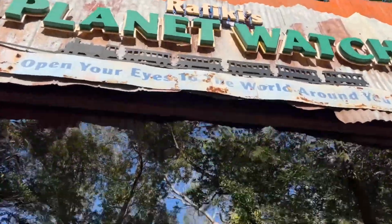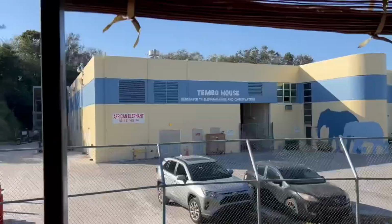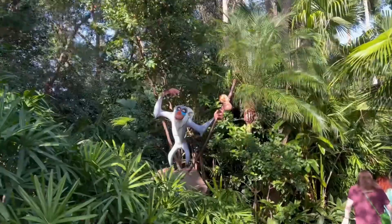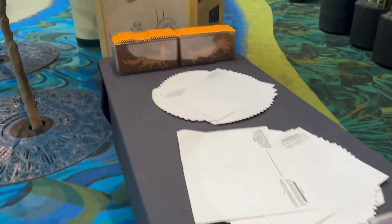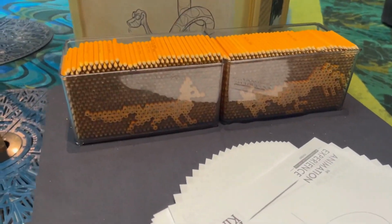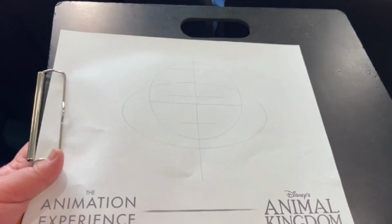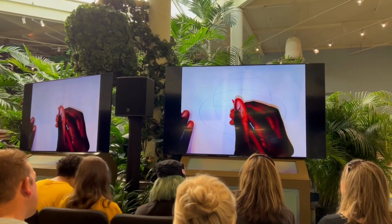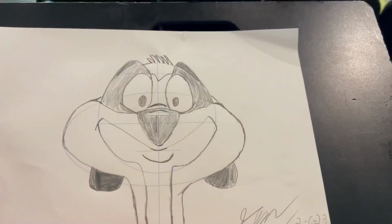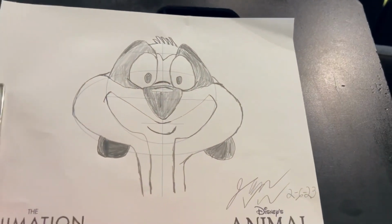Pumbaa. Let's go check out Rafiki's, it's one of my favorite places. Hey Rafiki. How creative is this? Look what they did with the pencils. This is our starting point. Our artist. Here's his. Here's mine, I'm not too sad about it.